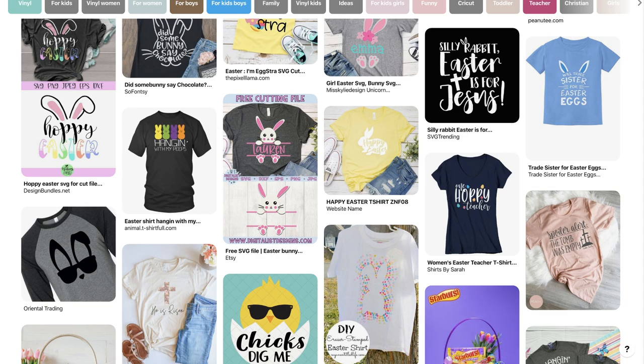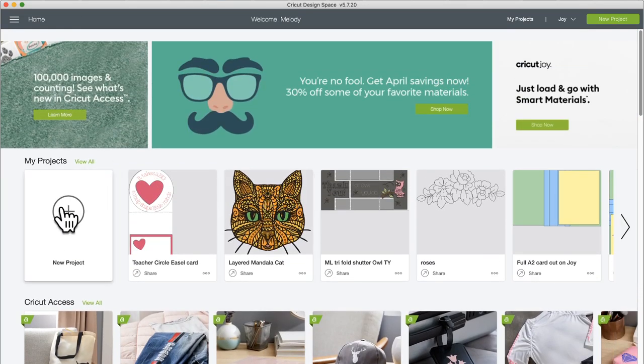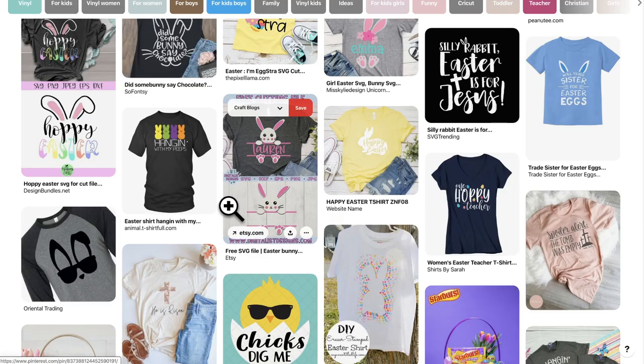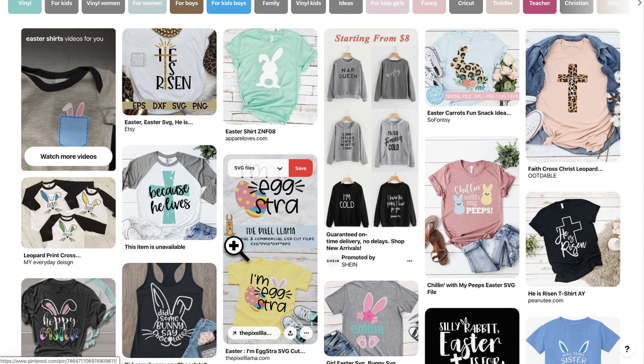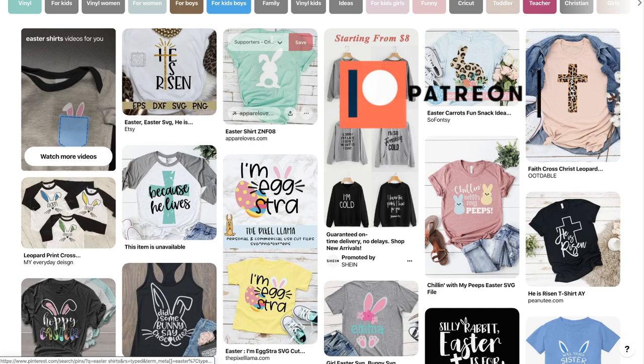The latest version, 5.7.2. Okay, we're going to go to new project. So the one we're going to do is He Is Risen. So it's like the cross is in place of some of the letters and part of the H and the E. So we'll do this one first because I've not seen anything like that. And thank you, Gail. We can learn how to do that.